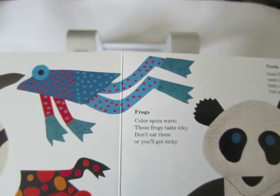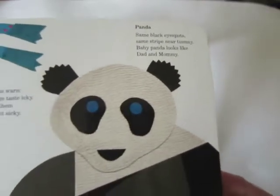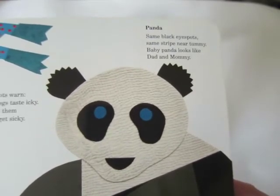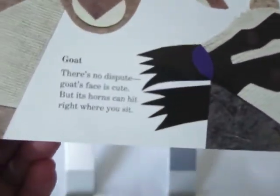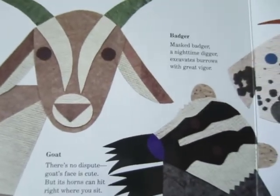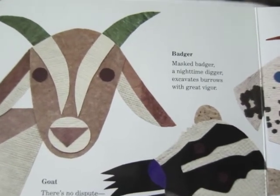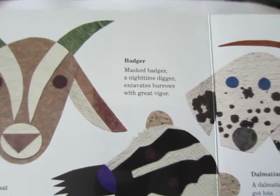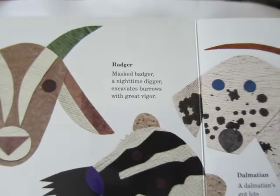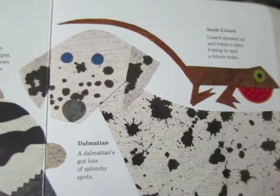Frogs. Colors poison-worn, these frogs taste icky. Don't eat them or you'll get sicky. Panda. Same black eye spots, same stripe near tummy. Baby panda looks like dad and mommy. Goat. There's no dispute goat's face is cute, but its horns can hit right where you sit. Badger. Musk badger, a nighttime digger, excavates burrows with great vigor. Dalmatians. Dalmatians got lots of splotchy spots.